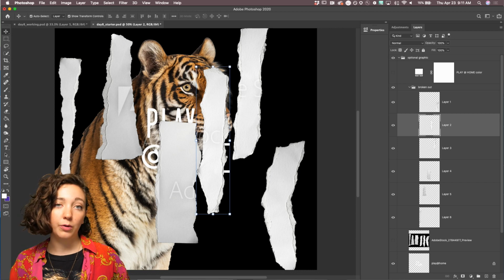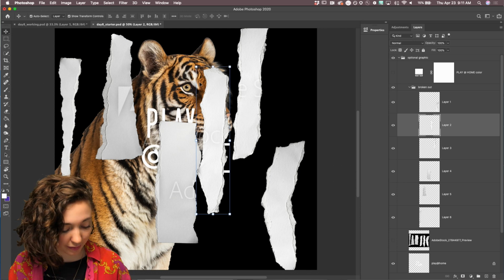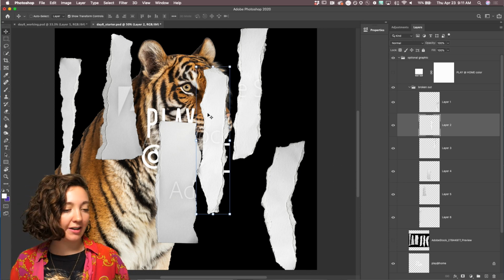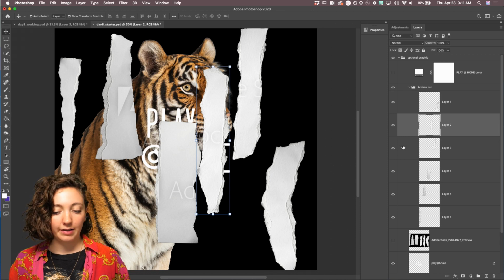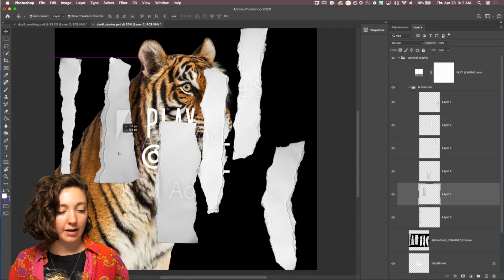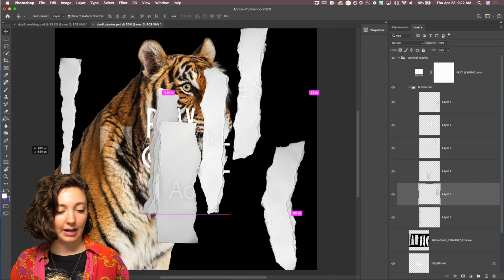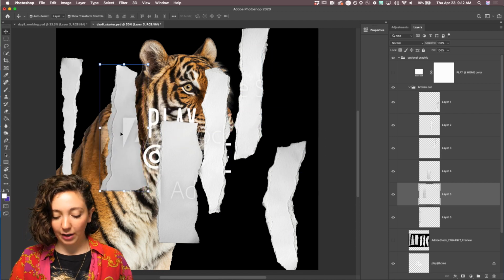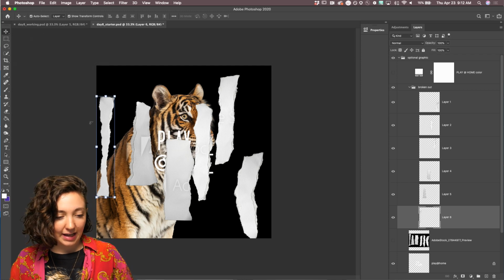You can either hold command or control if you're on a PC. Sorry, I got mine mixed up. If you hold down command, you'll notice I'm just tapping command on and off. Auto select is turning on and off. So I have it on, I'm grabbing a layer, I have it off, I'm not selecting any other layers. I use that quite frequently, and I'm just going to go ahead and place these as I see fit.